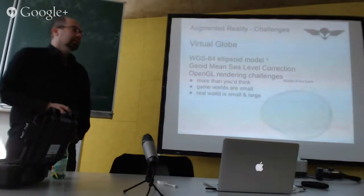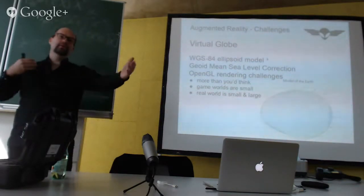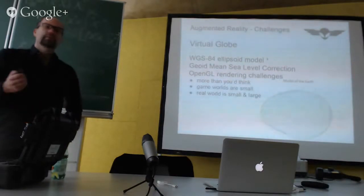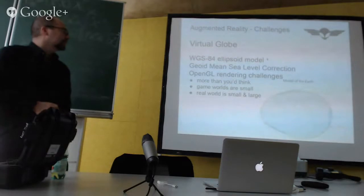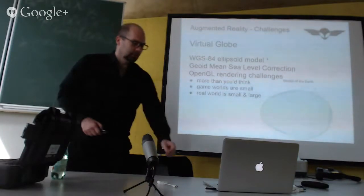The problem is then that the near cutoff and the far cutoff are very far from each other, and you end up with a lot of issues like floating point precision problems. So there are some challenges there, but this can be solved, so it's fine. They will even run on an Android device, so that's good.